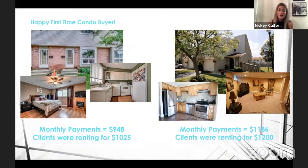So these guys were condo buyers. The ones on the left, their monthly payments were $948. That included their condo fee. The clients were renting for $1,025 a month in a little apartment. Here they have a great little condo now. The guys on the right, they were one of my favorites.